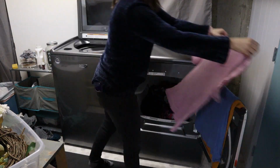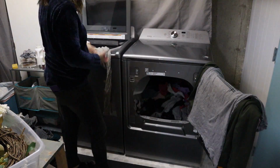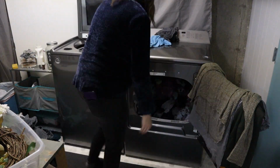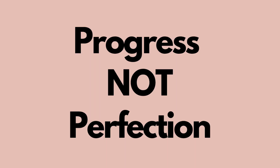That way it's not going to be laying around, because I have a bad habit. I don't know about you, but once it comes out of the dryer, if I don't immediately fold it, it sometimes will sit there for a couple days. Okay, not gonna lie, it's sat there for several days. The point is, we're making progress and not perfection. And I really want you to understand that.